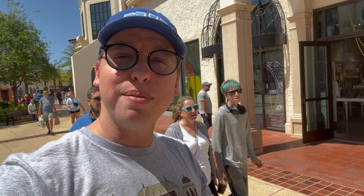This is my wife's favorite store. It's called Ever After here at Disney Springs. It has a lot of Disney merch, Loungefly bags, and really nice merchandise. It's kind of like the higher end merchandise. She has some Pandora in there. It's one of her favorite shops here at Disney Springs. Let's go check it out.